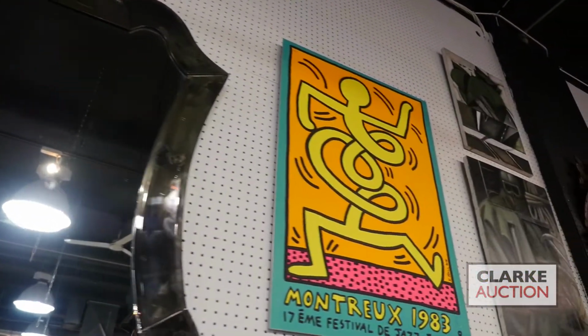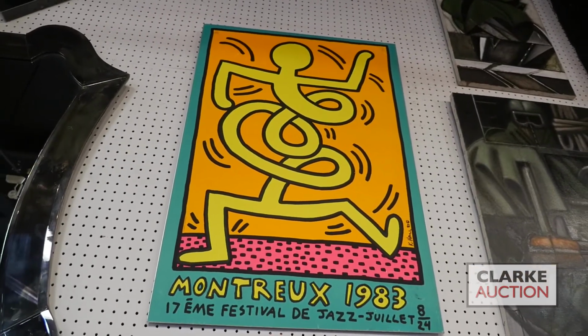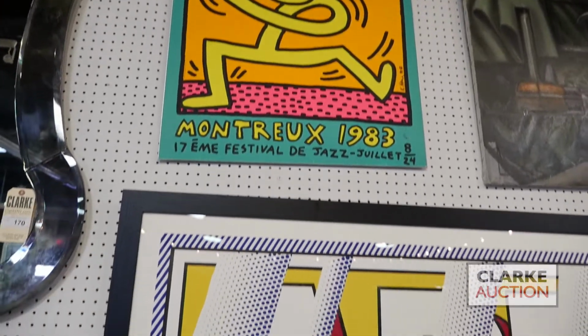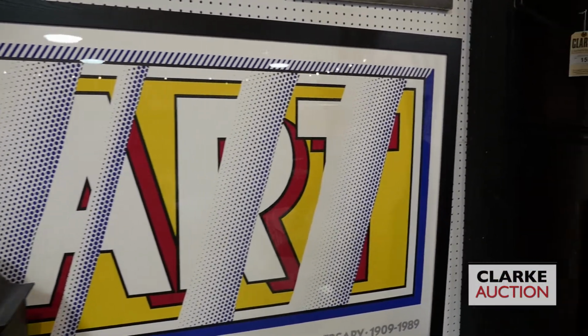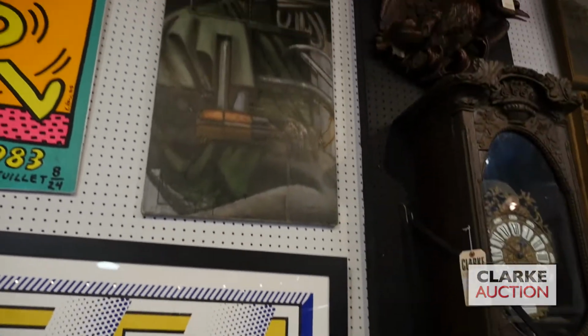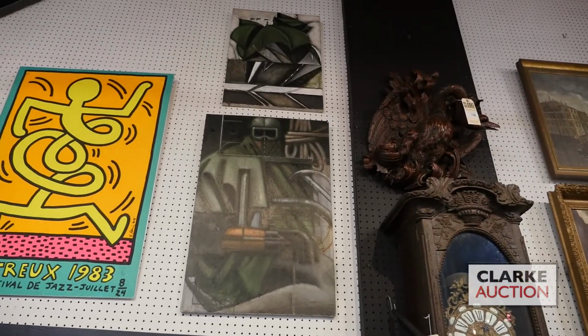We have a poster by Keith Haring from the Montreux Jazz Fest in 1983, and below it another signed Lichtenstein poster. The paintings above the Lichtenstein are grouped together as one lot. They're by the American painter Nick DeAngelis, really machine age stuff, very fascinating work.